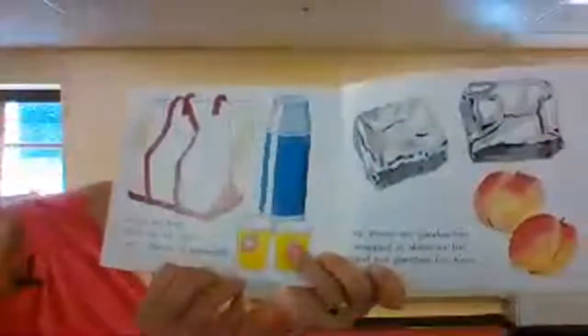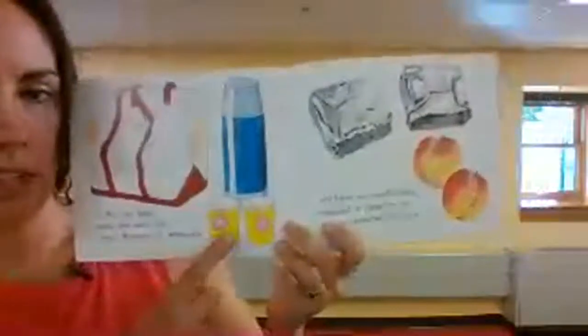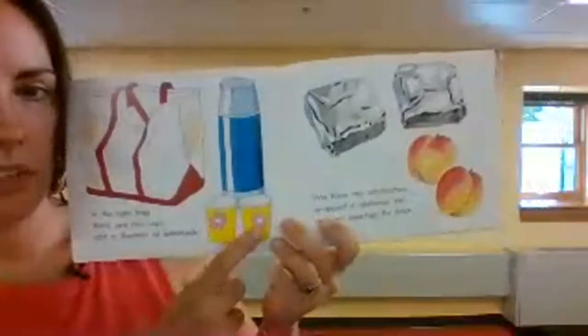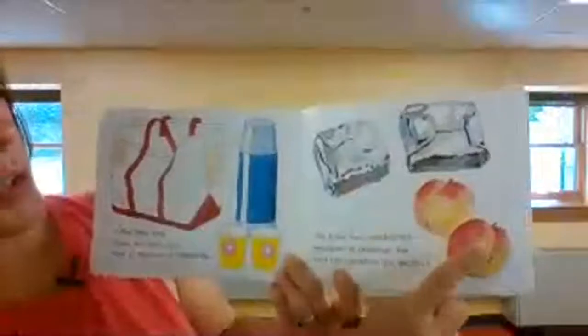In the tote bag, there are cups. How many cups? Let's count. One, two. That's right, two cups. And a thermos of lemonade. Yum. We have two sandwiches wrapped in aluminum foil and two peaches for lunch.